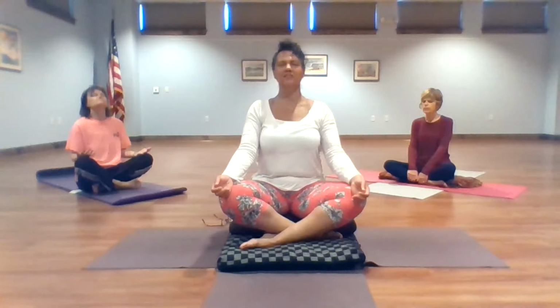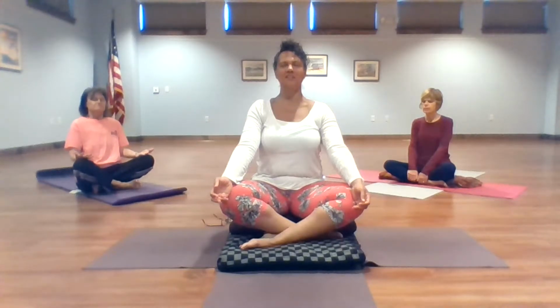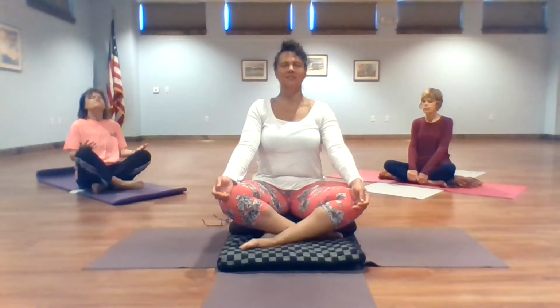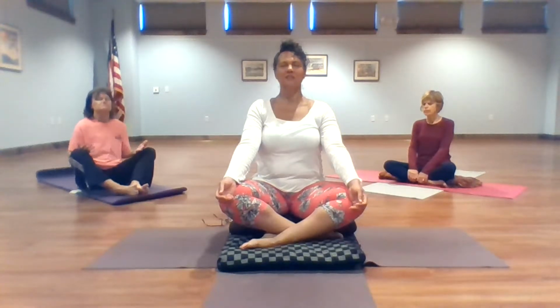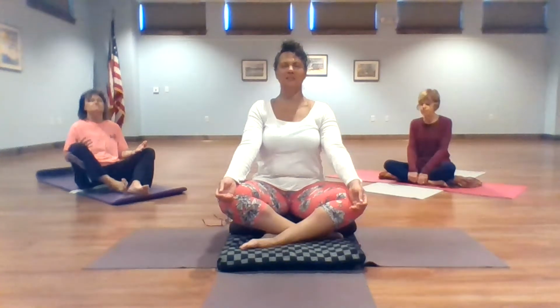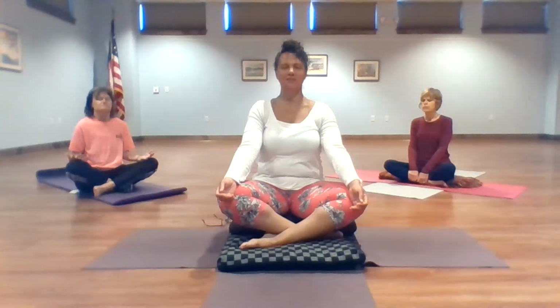From this space, initiate a body scan. Let your awareness drop down into your feet. Allow it to linger on the toes. Wiggle your toes.